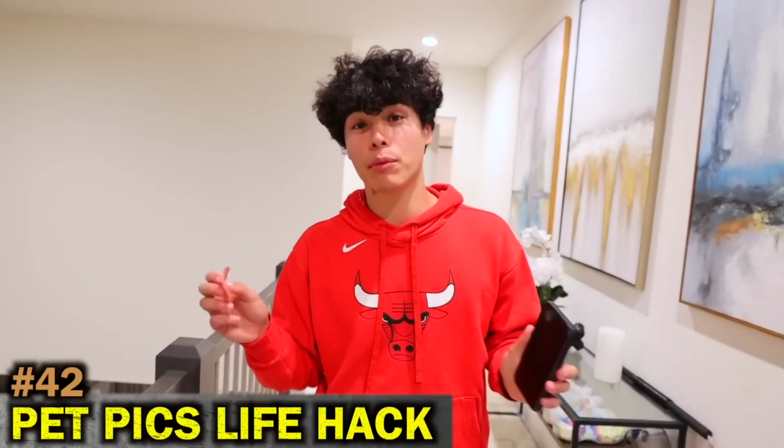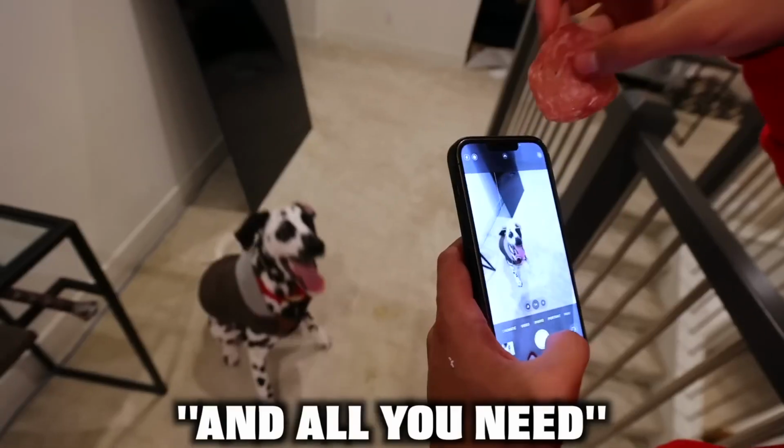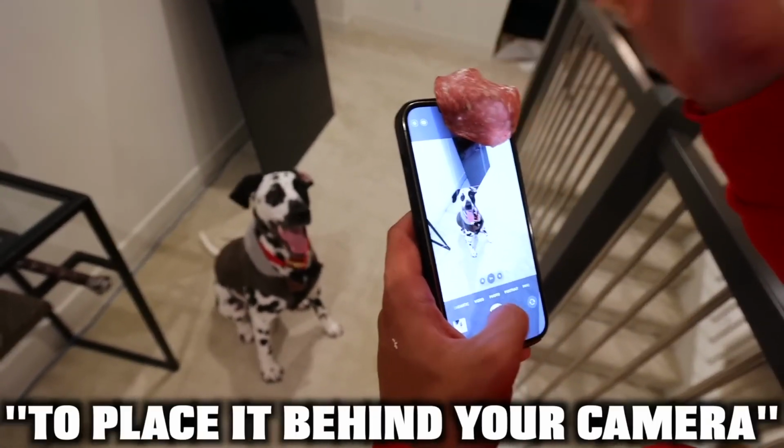For this next life hack, I'm gonna show you guys how to get the perfect picture of your pet. And all you need is a slice of ham to place it behind your camera.